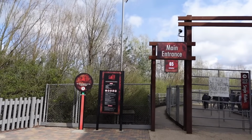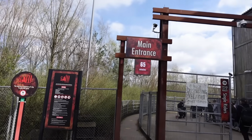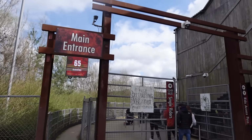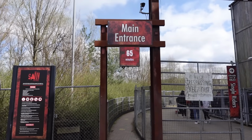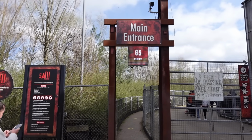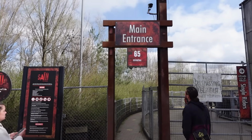Yeah, it's advertised at 65, so I think we'll use that pass just on here, mainly because it seems to move so slow. Good thing is though, we saw it does still have that single rider queue. It's definitely worth it if you don't mind sitting apart from your friends, or if you're visiting the park on your own.